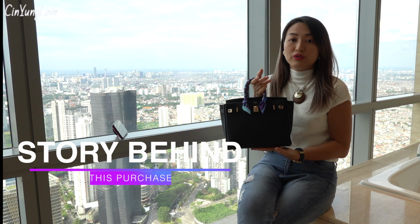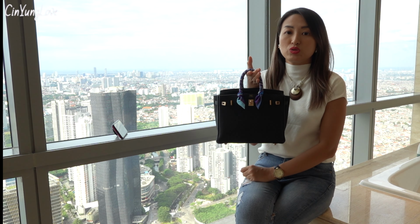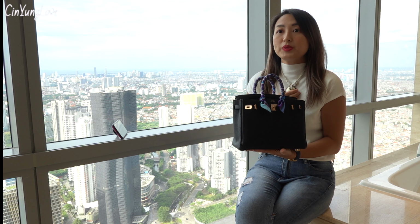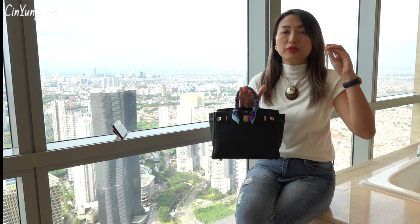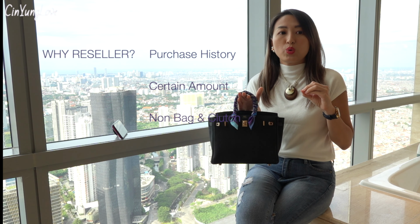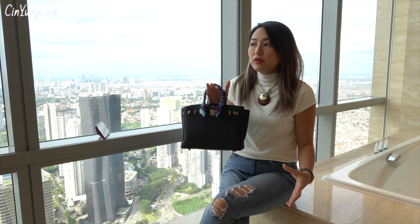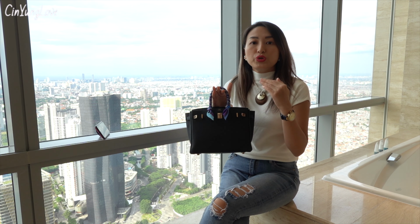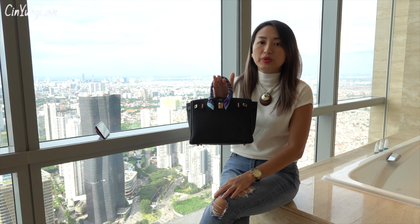Let me share my story of purchasing this Birkin 25. I bought this from a reseller market, so it's not directly from the Hermes store, because it's never available in the Hermes boutique in my hometown especially. And if you want to get the B or K or C, you need to have a purchase history first in their boutique for a certain amount, and after that they will put your wish list into their waiting list. We need to buy other goods except bags or clutch for a certain amount to build the purchase history in their local boutique, and then they can put you into the wait list. So it took years, guys. It needs a long journey to get the B or K or C.